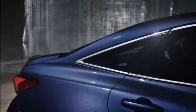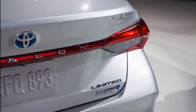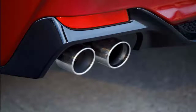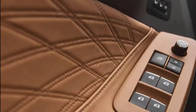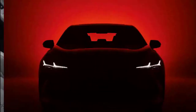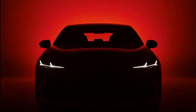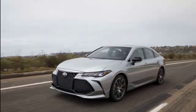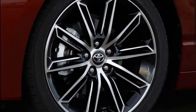Hybrid versions of the Avalon are rated around 43/43/43 mpg and cost $1,000 more than their conventionally powered counterparts. Most shoppers should recoup that cost at the pump within a few years of ownership, depending on local gas prices and driving conditions. Other rivals are rated within earshot of the Avalon. The Nissan Maxima is rated at 21/30/25 mpg, and the Buick LaCrosse mild hybrid is rated at 25/35/29 mpg. Thanks.